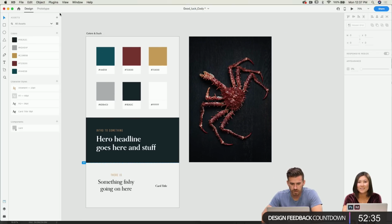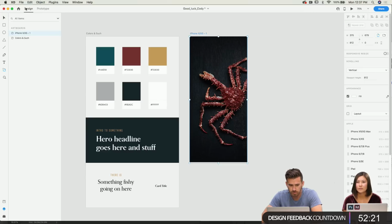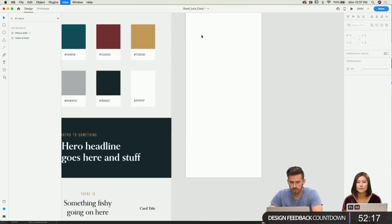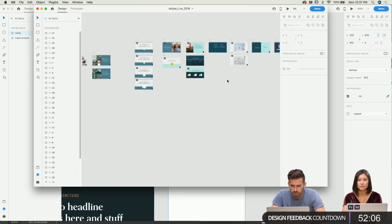Sounds good. So I'm going to head over to my design layers here, and I'm going to add an artboard. We've got all these different sizes that we can choose from. I'm probably going to go with an iPhone 10, since it's kind of the most recent. Delete our little crab for now. And so here's our iPhone size. I'm going to call this one, let's start with the home page. And I should probably grab my wireframes just so I have them as reference.